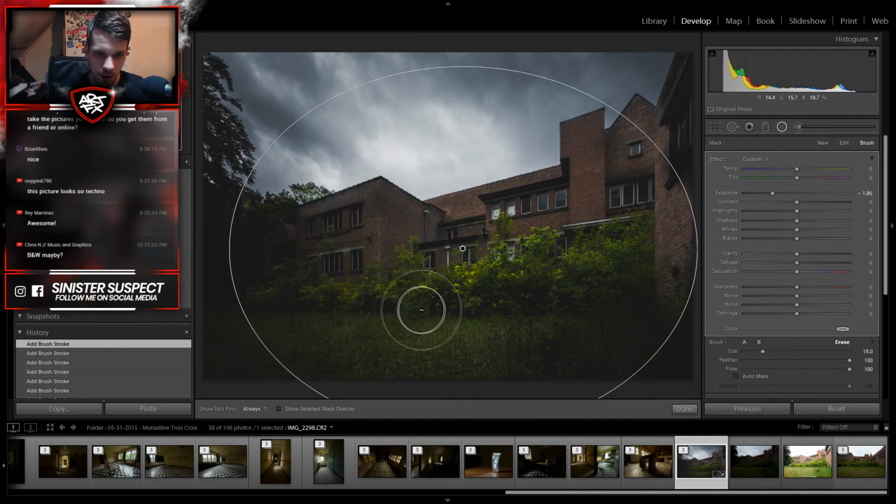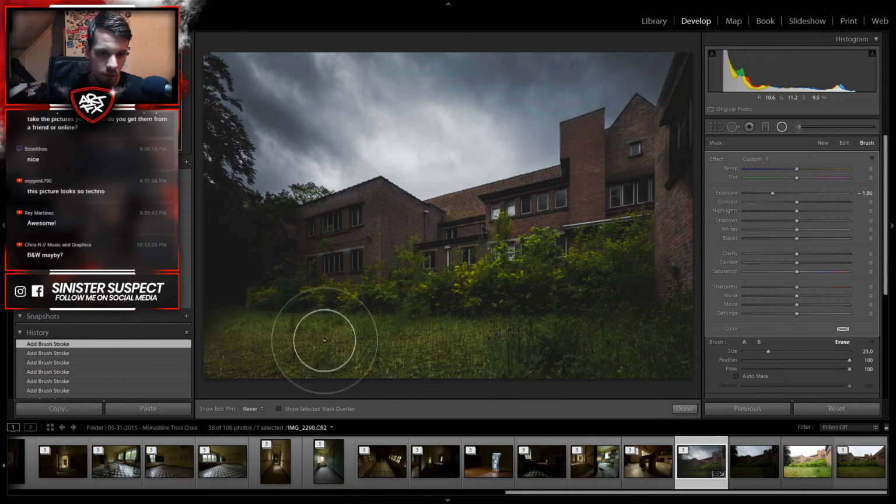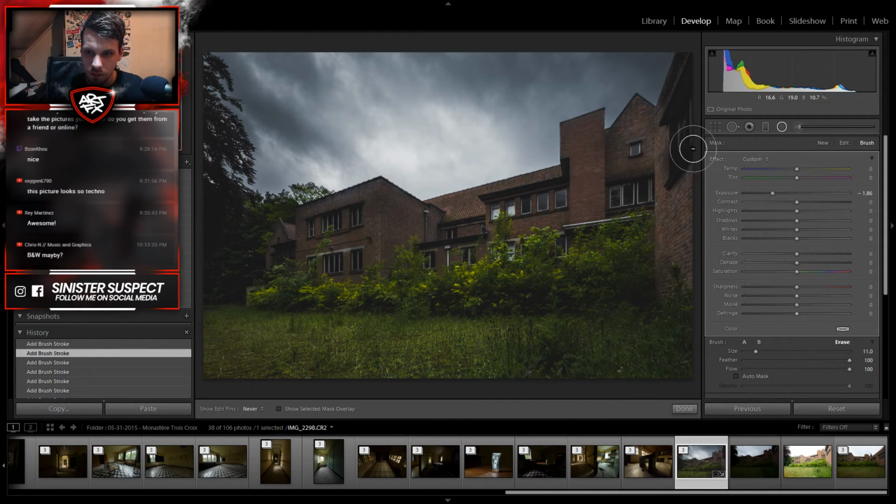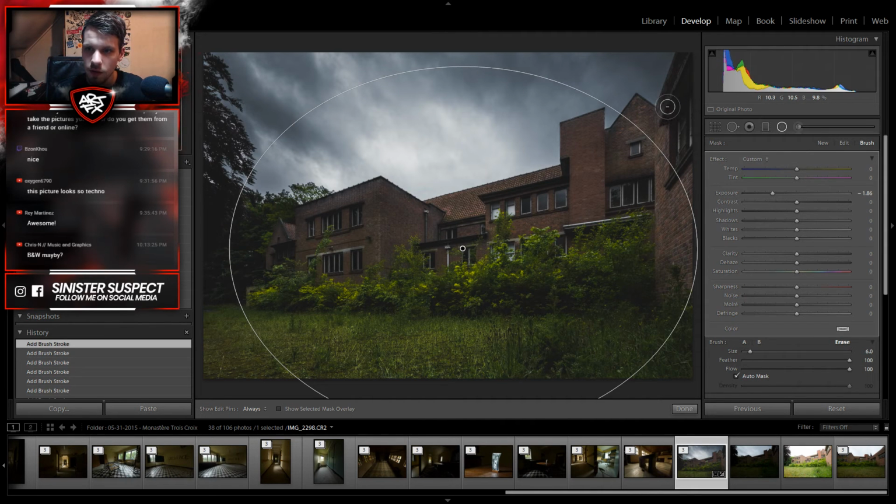Now I'm going to turn the auto mask off, and I'm going to increase my brush size. I'm just going to brush pretty much everywhere where I don't want the effect. Make it a bit smaller. Just go through here. So now this radial filter is only affecting the sky. We still have a little bit here. Oh, see, I went too far now. Let's do it again. This time pay a little bit more attention, and let's turn auto mask on so that we can finish that last section here. That looks good.